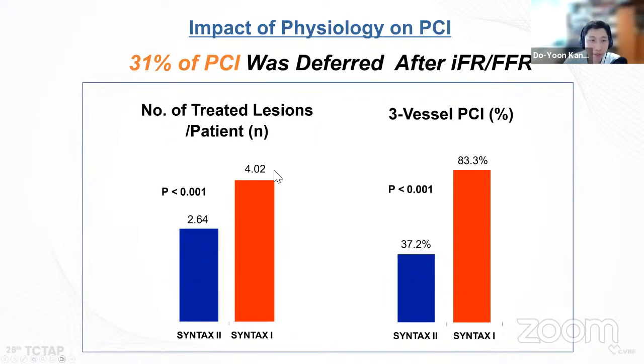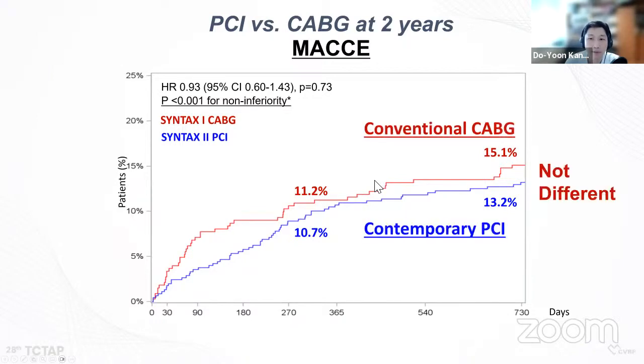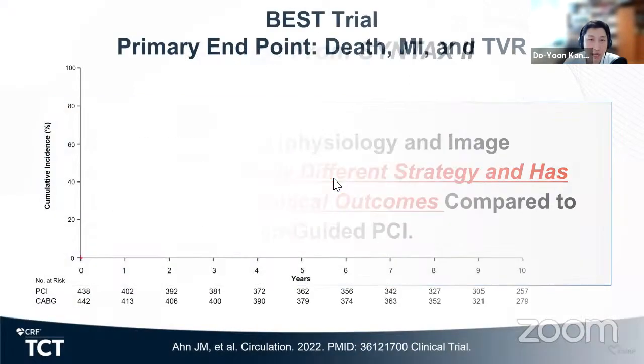In Syntax 1, the number of treated lesions was 4, but in Syntax 2, the number of treated lesions was 2.6. And triple vessel disease was less than half. And also, in the Syntax 2 trial, the PCI blue line is similar to the Syntax 1 CABG. That means that intravascular imaging and physiology-guided contemporary PCI can make a good clinical outcome compared to CABG. The message from Syntax 2 is that contemporary PCI can be a totally different strategy and has a totally different clinical outcome compared to conventional angio-guided PCI.